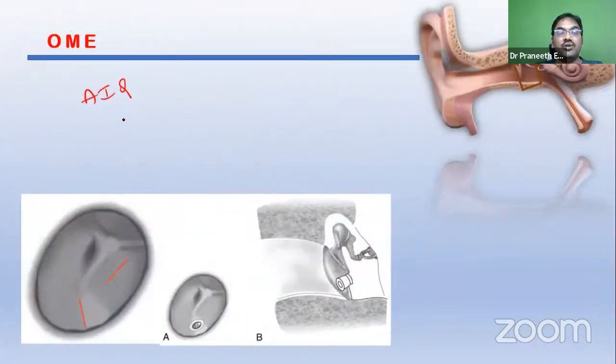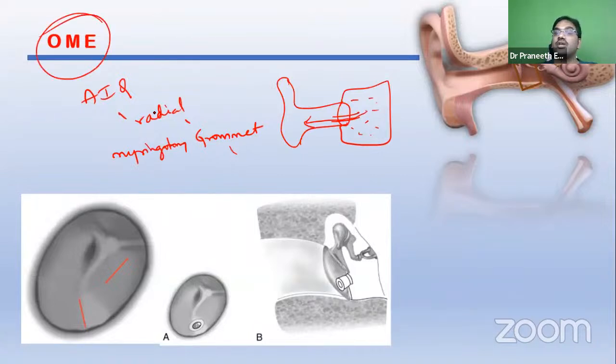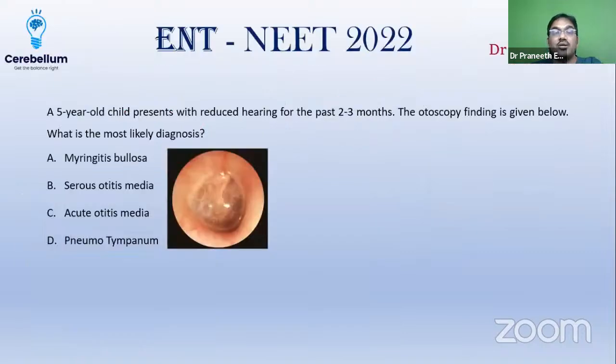Most commonly, in the anterior inferior quadrant, you give a radial incision and insert a grommet, that is, myringotomy with grommet. What you are doing is draining all the middle ear fluid outward with the help of the grommet. The grommet will automatically fall off after 3 to 4 months. This is the treatment option in case of OME. Addressing the cause of OME is also important. If persistent adenoid hypertrophy or chronic adenoiditis is the cause, then you have to go for adenoidectomy along with grommet insertion.